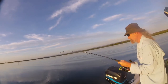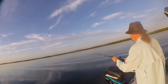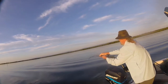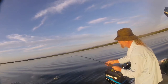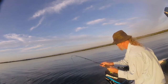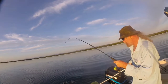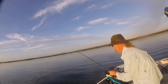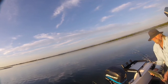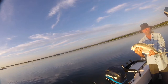Yeah, looks like a GT. They're quite good for a smaller fish. He's the usual size. I seem to always get him around that 50 centimetre mark, but we'll see what he goes this time. Oh yeah, it's about 54 centimetres. Nice little grunty trevally. Good start for the day.